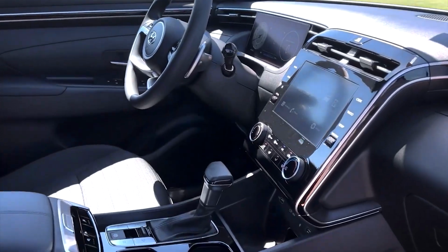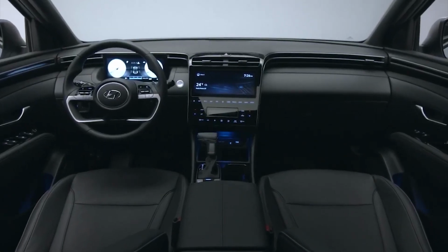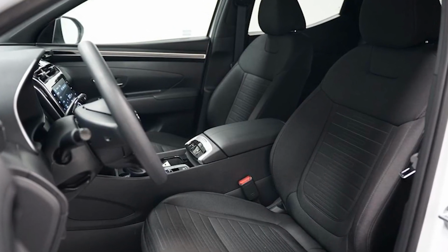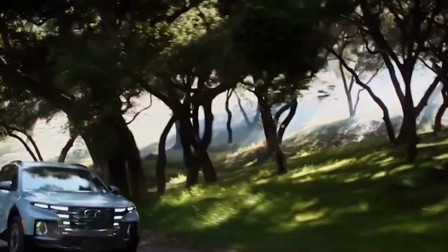And let's not forget the thoughtful design choice of a traditional shifter on the center console, providing a sense of familiarity and ease. With its 4-door crew cab, the Santa Cruz maximizes passenger space in both the front and back, competing head-to-head with similarly sized trucks.